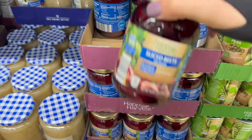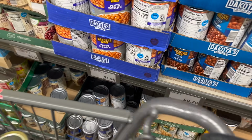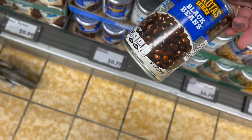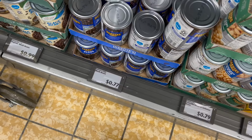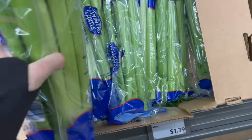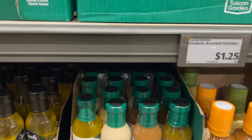I need more beets for salads, $1.79. And we are running very low on black beans, so I'm gonna get 5 cans, 77 cents a piece. Okay, I need celery for 2 of the soups, $1.39. We are gonna get the cheese and garlic croutons, $1.25.